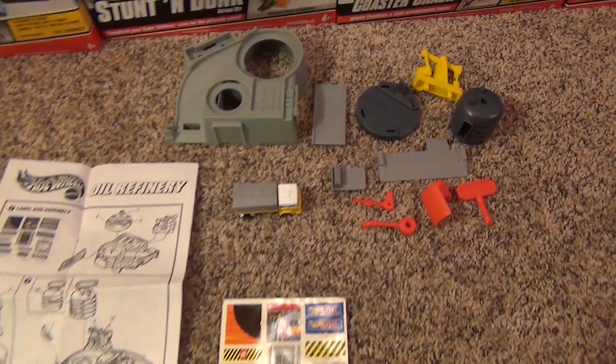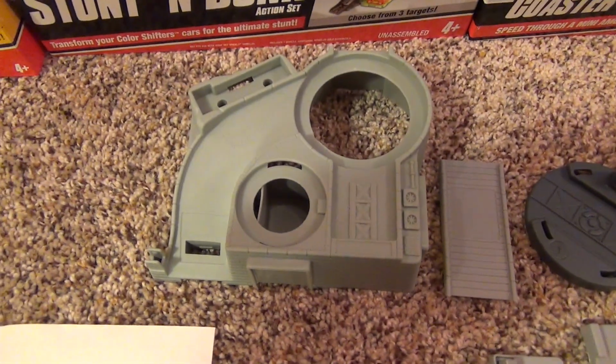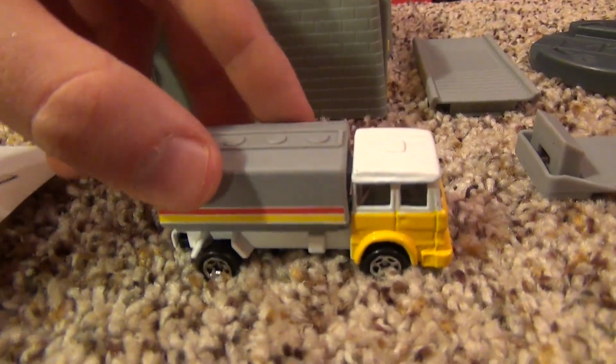Here's everything that comes with this set. We do have some smaller parts to assemble. Here's the main playset base. It comes with an instruction manual, sticker sheet, and of course, here's a closer look at the truck.